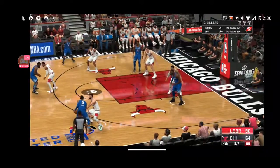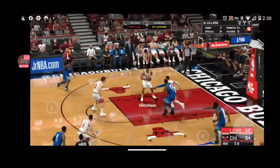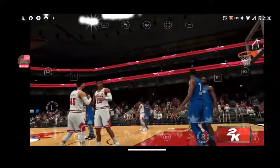Lillard scanning the floor. 5 on the clock. From deep. Nice D from Levine. So no problem for the West All-Stars as they get the win.